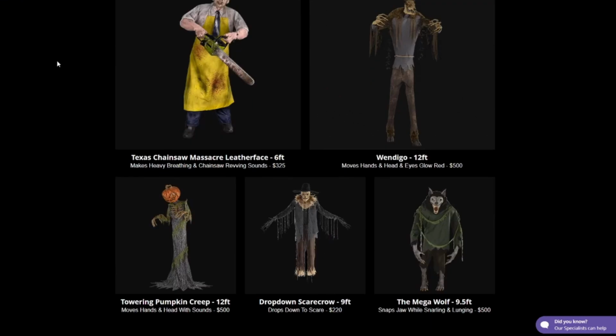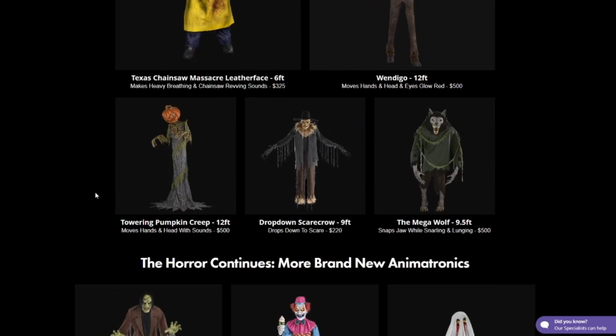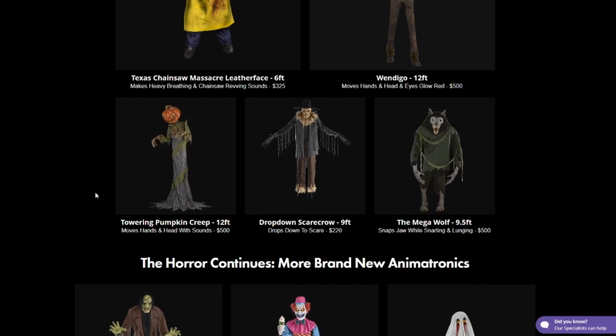Next up, we have the 12-foot Towering Pumpkin Creep. This guy is just straight up a Cackles reskin, but he is just as cool. I would say not as cool because I'm biased towards clowns, but he looks great. $500 again. His head looks insane. Here's the GIF of him. He lights up, I'm pretty sure, so that's gonna look good. But his detail's really good. I love the rib cage.